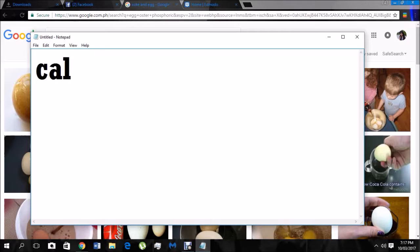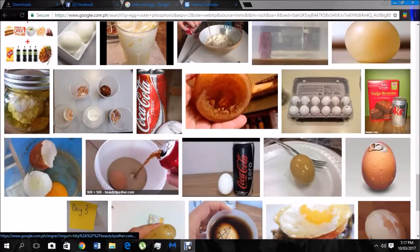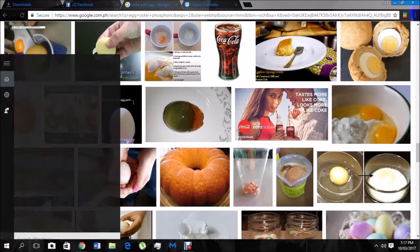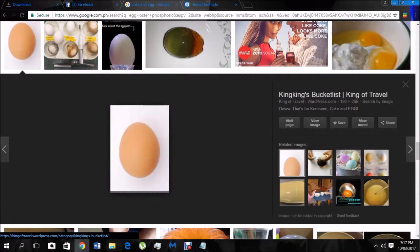Can this study affect our health? And the answer is yes. This study contains serious findings. When the days passed, I left it for more than a week, and the egg in the regular Coke became softer. The egg dissolved. I easily removed the shell without effort.